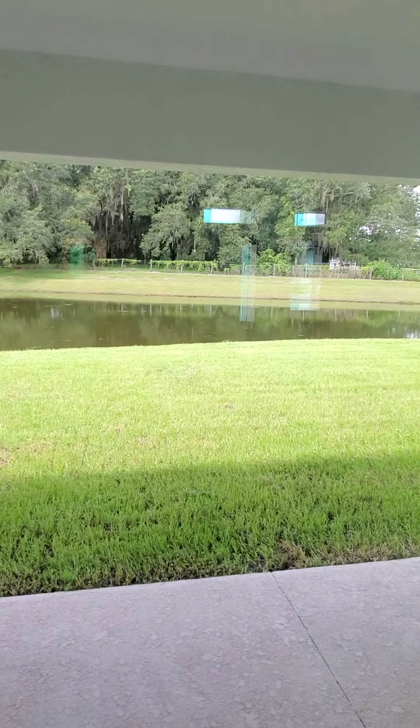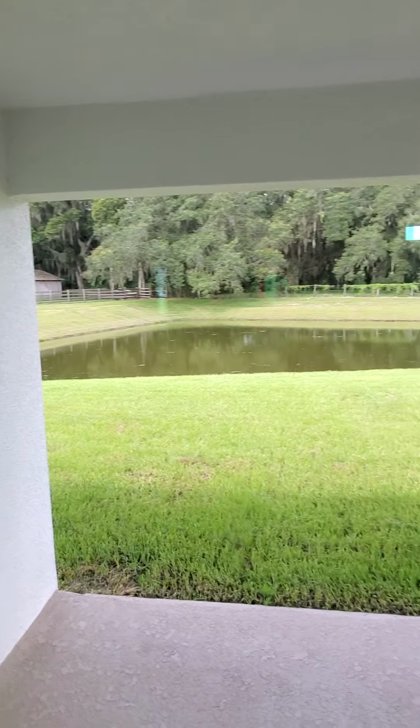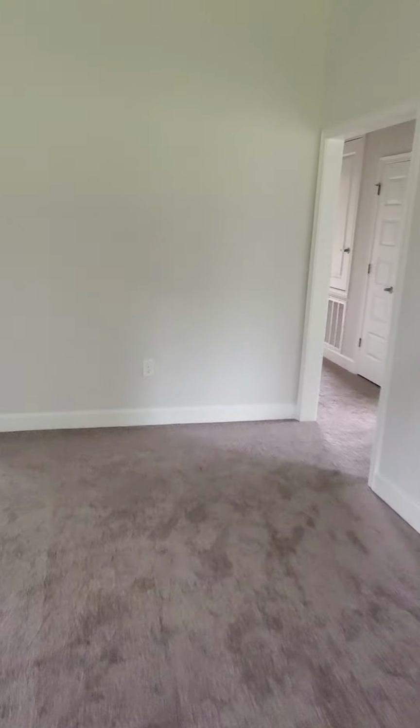Now there is a retention pond. It's wet in the summertime. In the wintertime it usually dries out, but you had talked about fencing in the yard anyways, so it shouldn't be any kind of safety concern for the children.